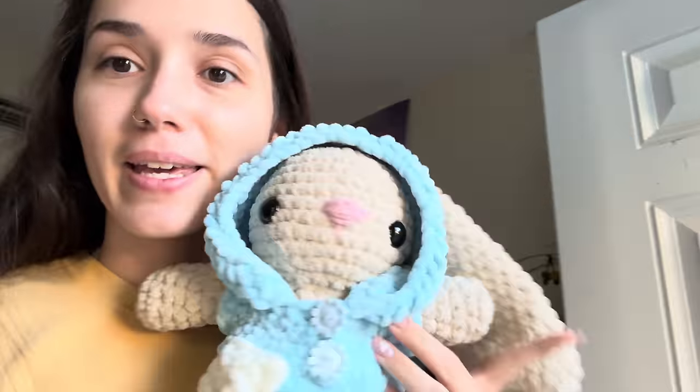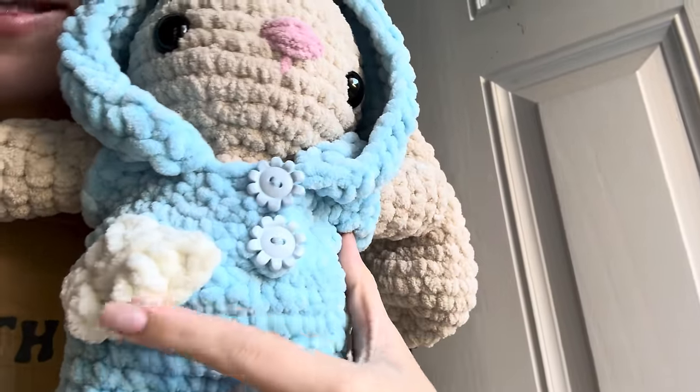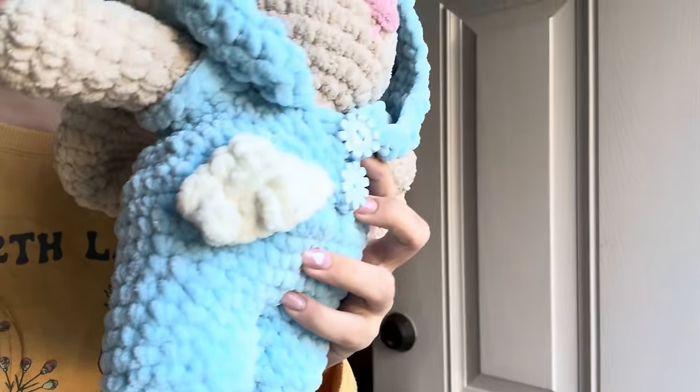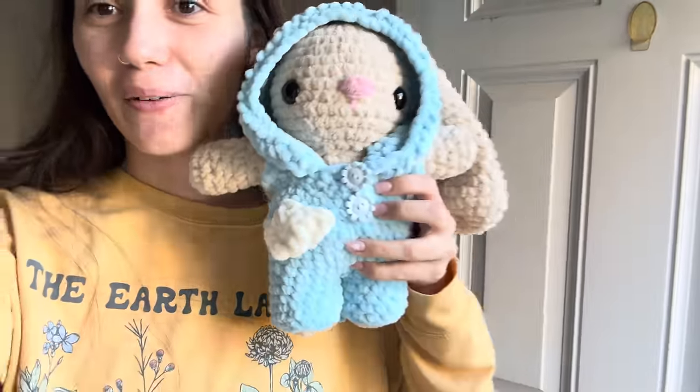And then I made the overall bunny, but I added the things that needed to be added. So I added the buttons, and I freehanded this little cloud. Tell me if you think that that's a cloud. I think it's a cloud. My boyfriend doesn't think it's a cloud, but I don't know. Little cloud onesie with the bunny.